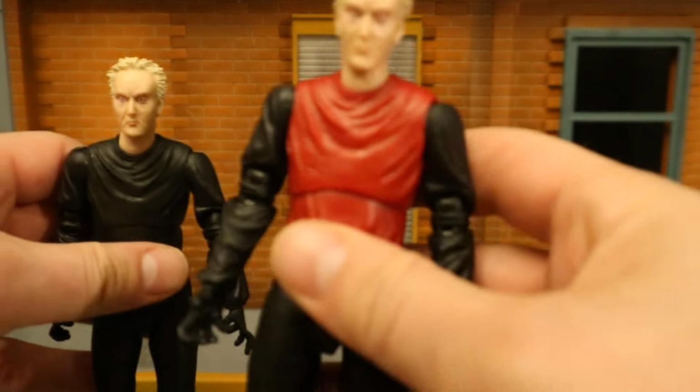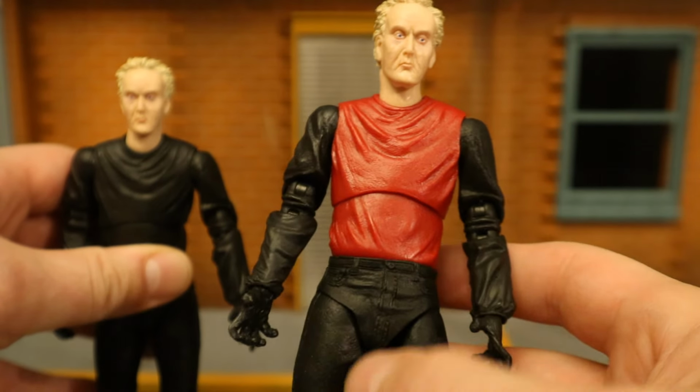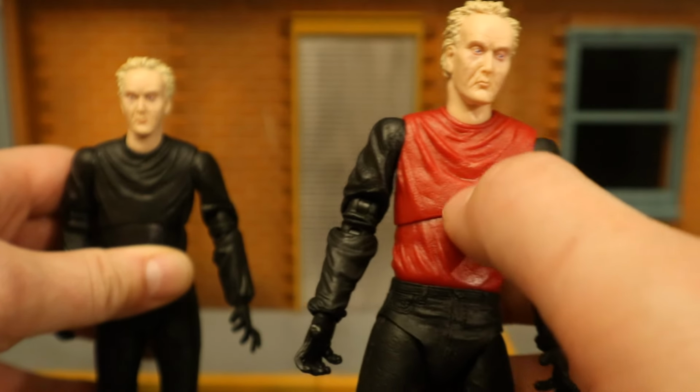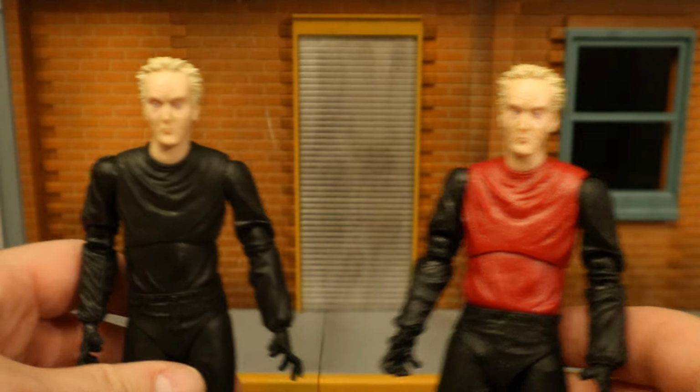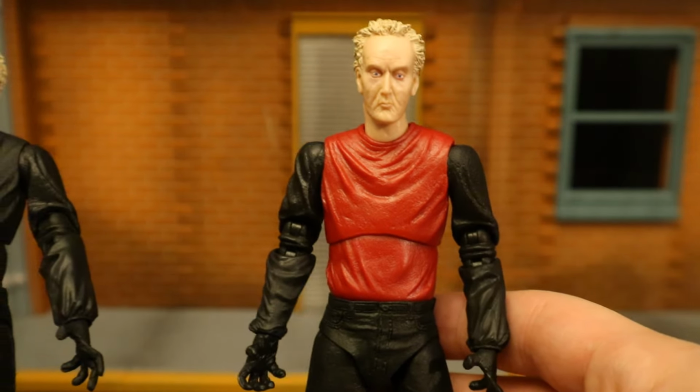And I think this one looks pretty stupid, because it has a red shirt with black sleeves. Doesn't make a lot of sense. I guess it's just so you can see this top part here peeking out of the red robe and it won't look weird. But I kind of like this, and this just looks kind of dumb.